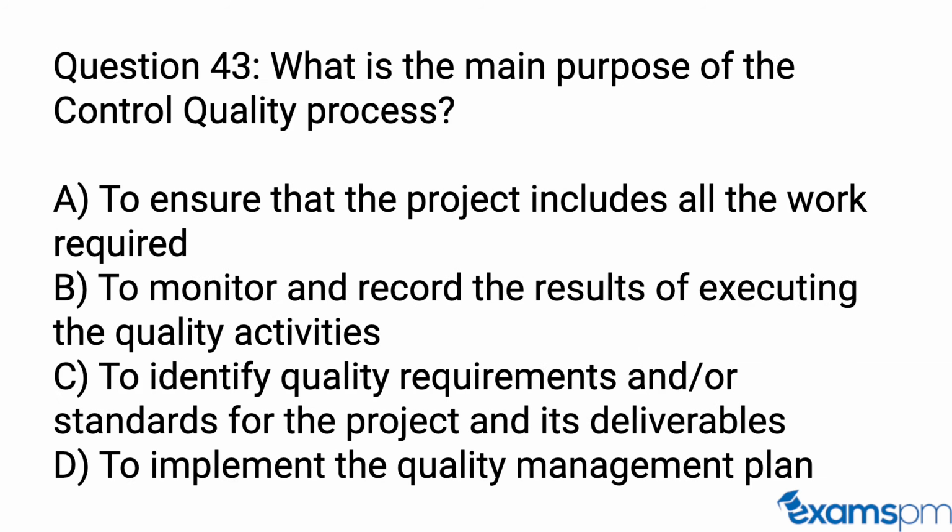Question 43. What is the main purpose of the control quality process? A. To ensure that the project includes all the work required. B. To monitor and record the results of executing the quality activities. C. To identify quality requirements and/or standards for the project and its deliverables. D. To implement the quality management plan.